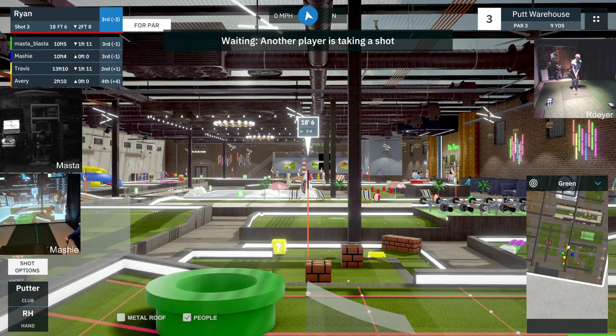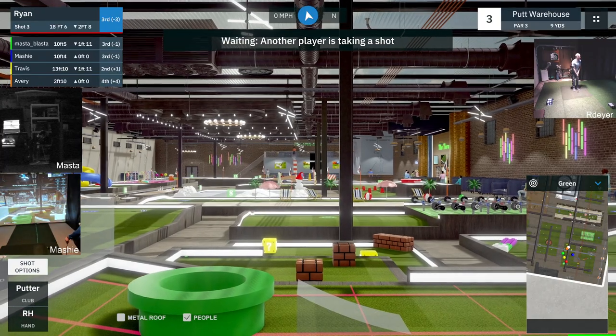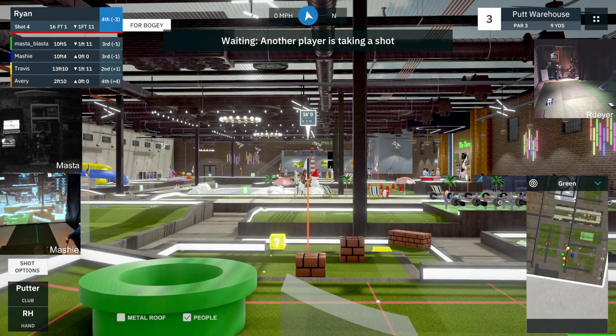Hey, is it better? No. Oh. Where'd that end up? It just hit right into the brick there. Right into the brick wall. Well, it is just like mini golf. For sure.